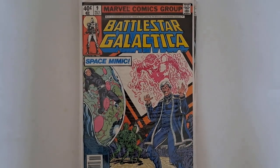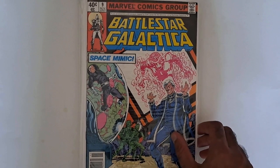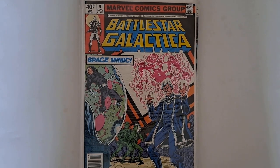Issue 8, Space Mimic. Issue 9. What am I saying? Issue 9, Space Mimic. Written by Bill Mantlo, with art by Sal Buscema and Klaus Janson. And the cover is Pat Broderick with Terry Austin inking.